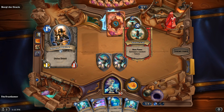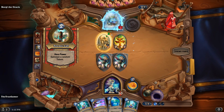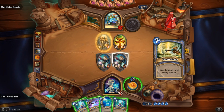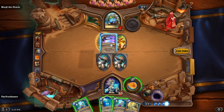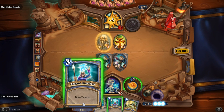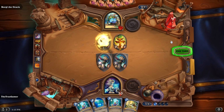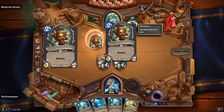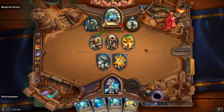Want to freeze him that way he can't use his totemic call or anything. So. See if I hit this guy. Not what I wanted. Get rid of his divine shield. This guy has to go like now.